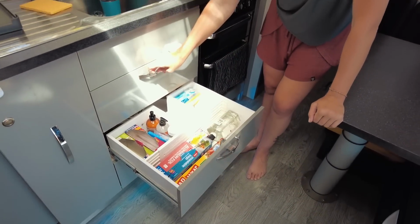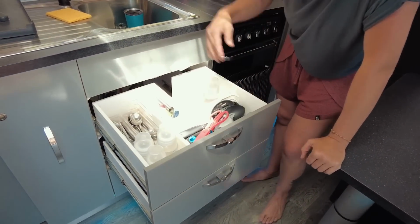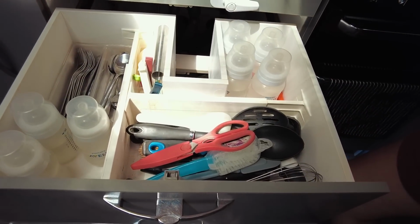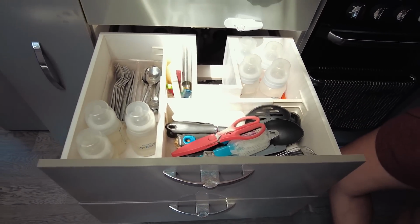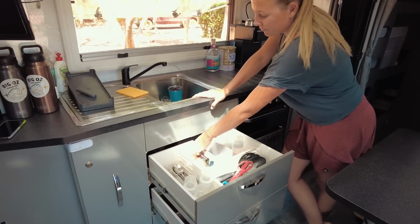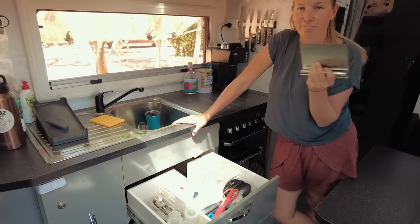Very important stuff. And then in the top, cutlery, utensils, and bottles, because we still go through bottles like it's going out of fashion. Oh, I can't wait for those things to disappear. Time will come. We use so much water off grid, just washing them and refilling them.